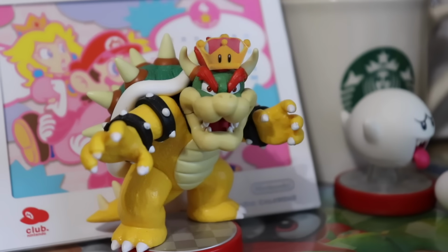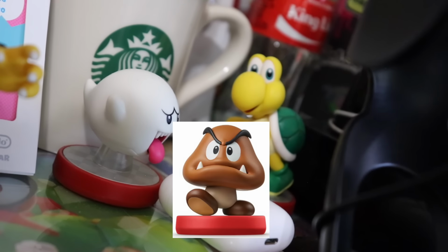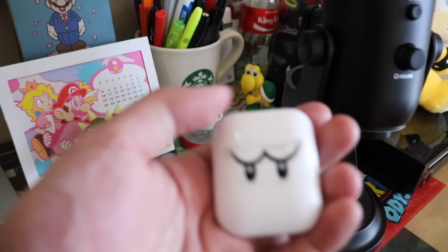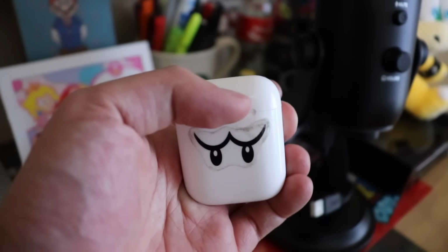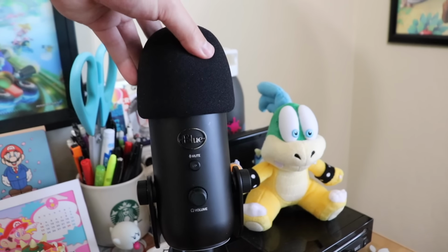I don't want to explain this amiibo. Boo amiibo, Koopa amiibo, I regret not buying the Goomba amiibo, and my old AirPods that had the Boo sticker on it. Oh, I love these things. Blue Yeti microphone I got on Black Friday. Also got this little windscreen from Amazon.